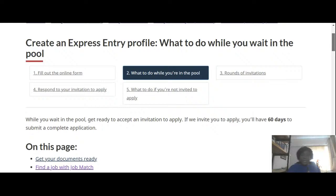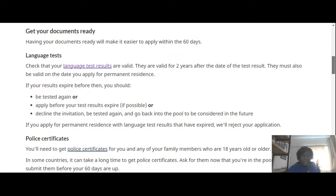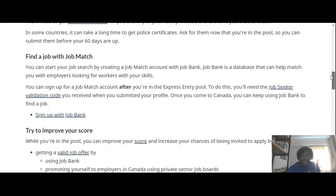So this page is showing what to do while you are in the pool. Once you have submitted your application, what do you do? Having your documents ready will make it easier, and I told you that already. Once you submit, make sure you have your language test already. You have your police certificate. They want to be sure that you don't have any crime. You need a police certificate for police clearance. If you are from Nigeria, or depending on your country, you need police clearance.